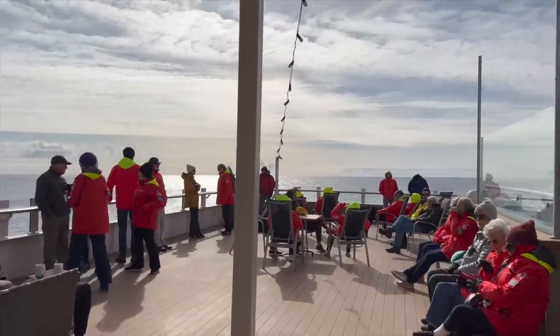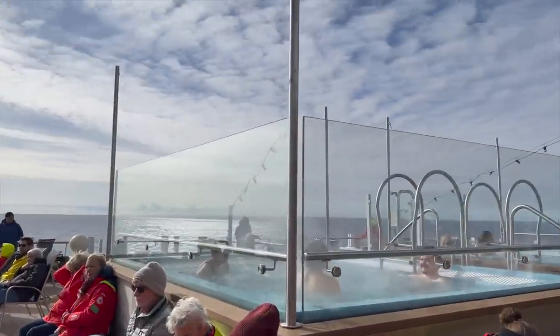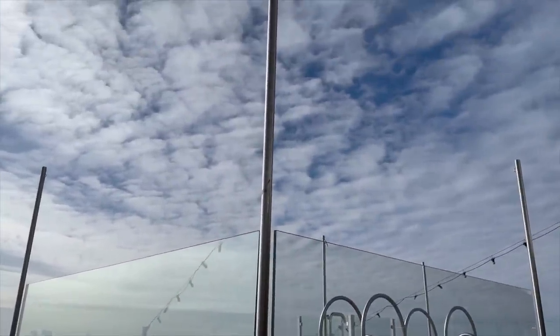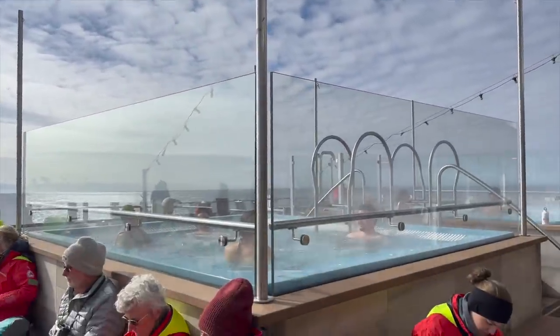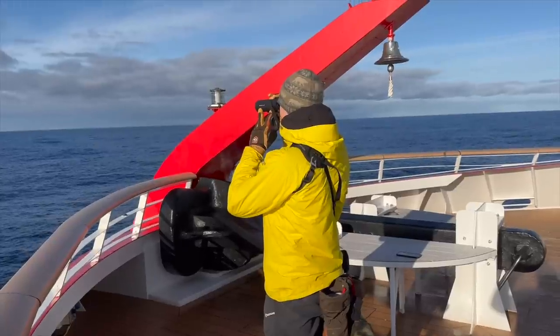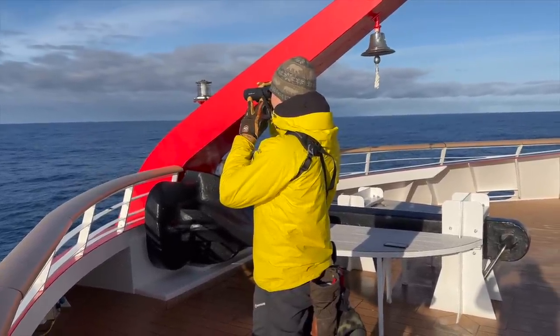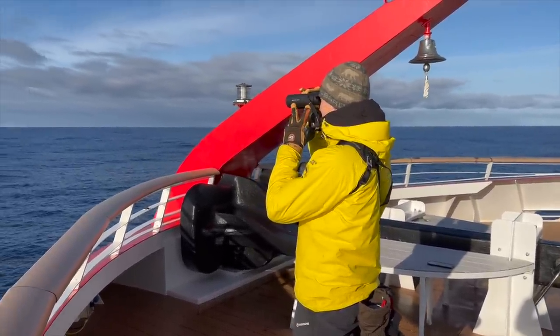Some lectures are held outside. And they're going to explain to us the different clouds. And these people will watch from the jacuzzi. You'll also find wildlife experts on deck. Oh look, we've just found an ornithologist looking for birds.